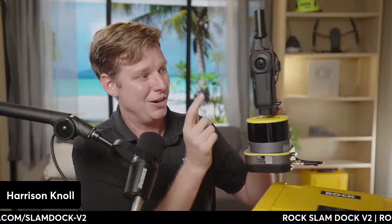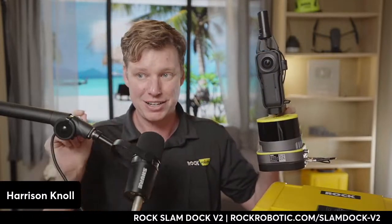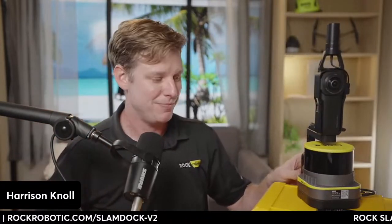And we're also talking about the new colorized and the Rock Inspect view on Rock Cloud. I'm going to talk a little bit more about what we're thinking and what we're going to be doing on that, and solicit your feedback and questions on that as well.